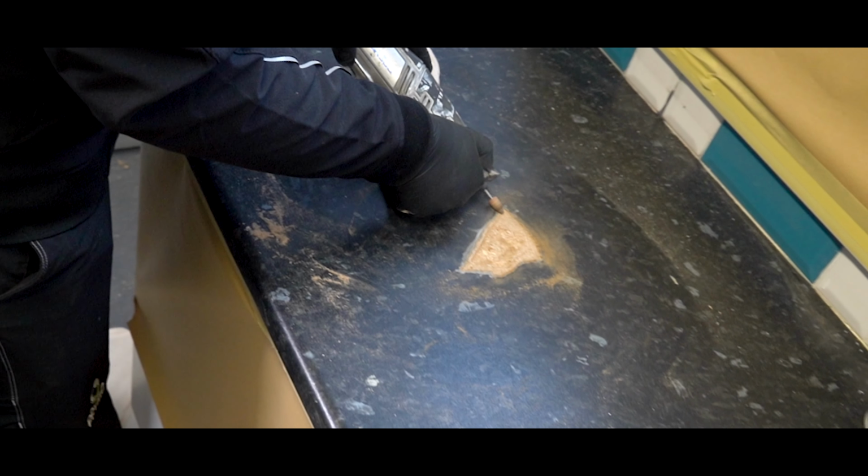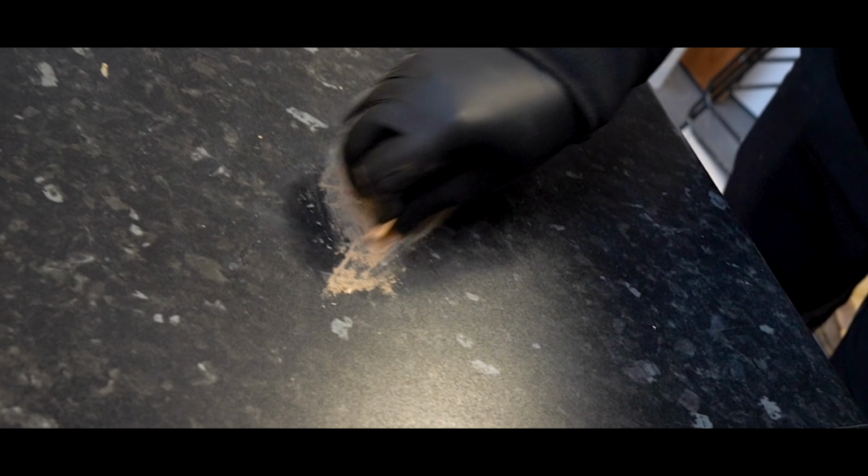Won't get these cupboard doors in, will you? I can't, because oh, no, you won't get them in. No.